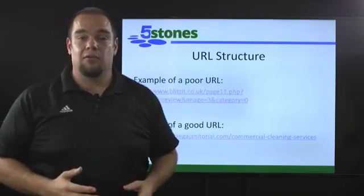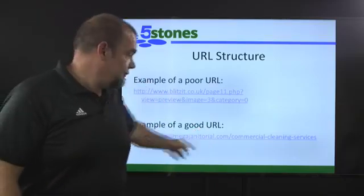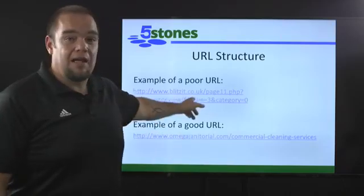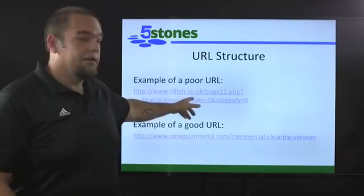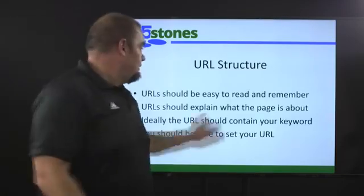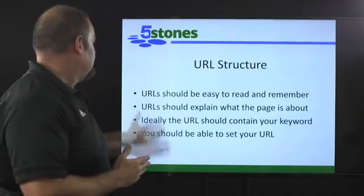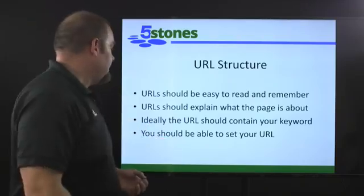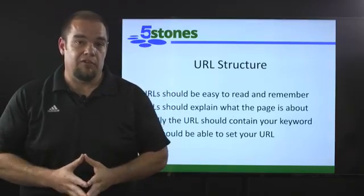In most modern content management systems, you have the option to turn on what is called a friendly URL. This is a friendly URL at the bottom. By default, many of today's content management systems are going to look like that out of the box. So go to your website, click into a couple of pages, and see what your URLs look like. If they look like this, you need to fix it. It's hurting you. So, just some best practices: URLs should be easy to read and remember. URLs should explain what the page is about. Ideally, the URL should contain your keyword, and you should be able to set what the URL of your page is in your content management system.